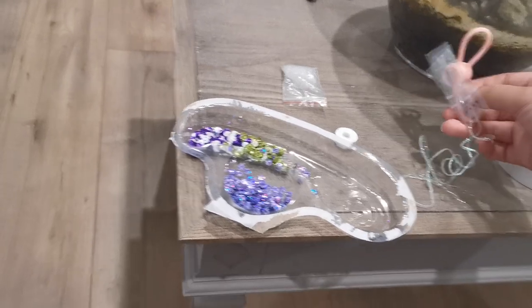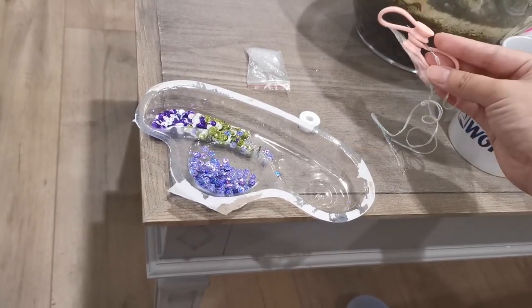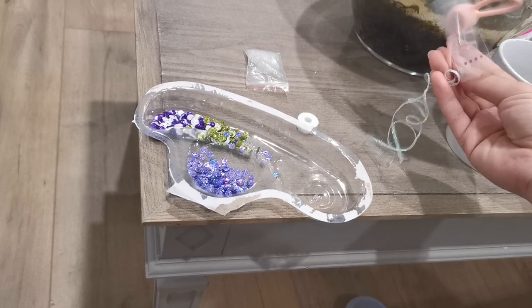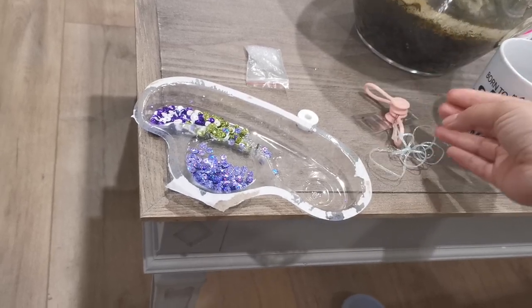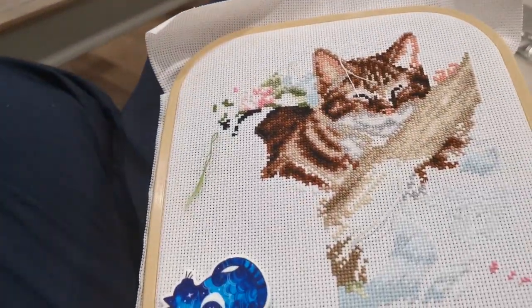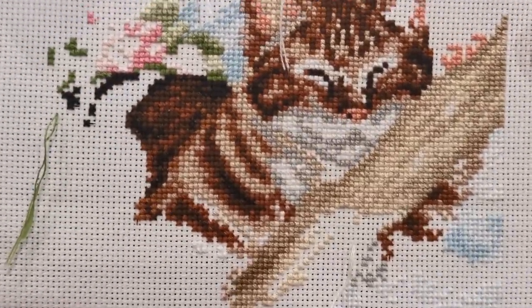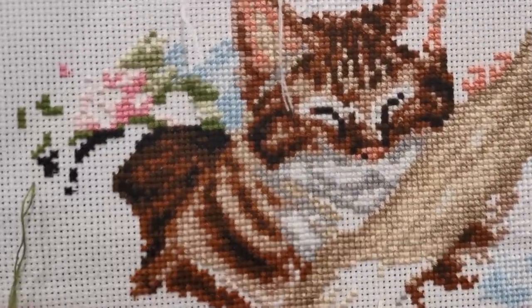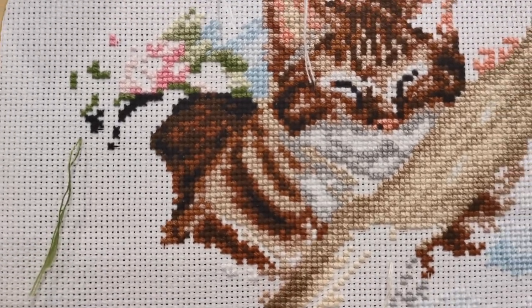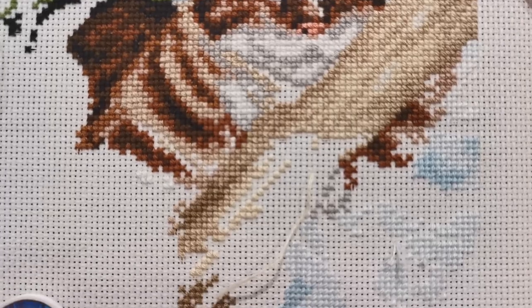And I just put a bunch of random needles on this, what is it, elastic silicone thing. So yeah, let's bring it back to this. And yeah, so this is the close-up of the pattern. As you can see, the stitching is not the neatest, but I do try.